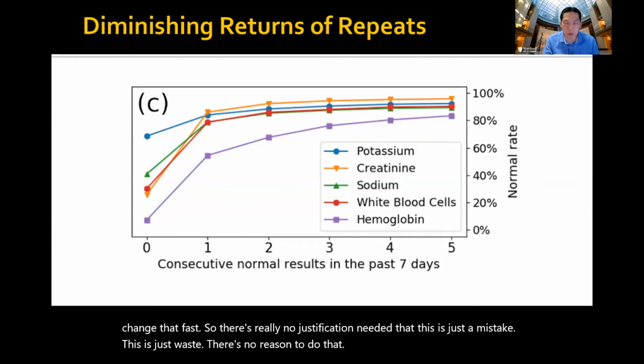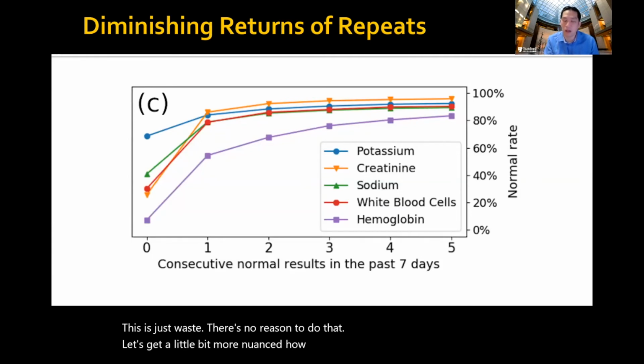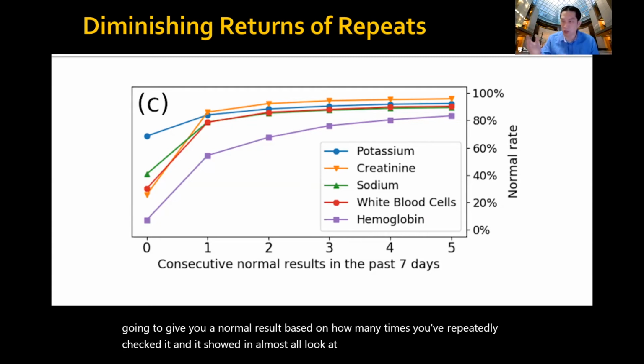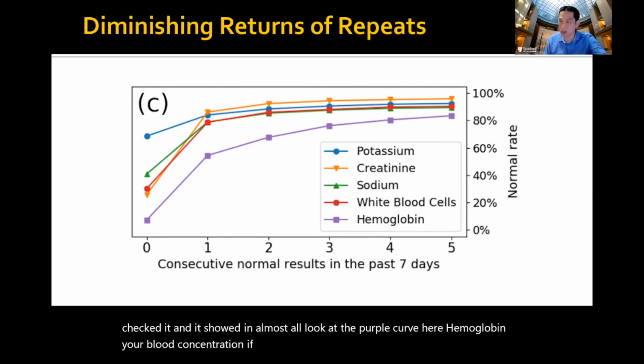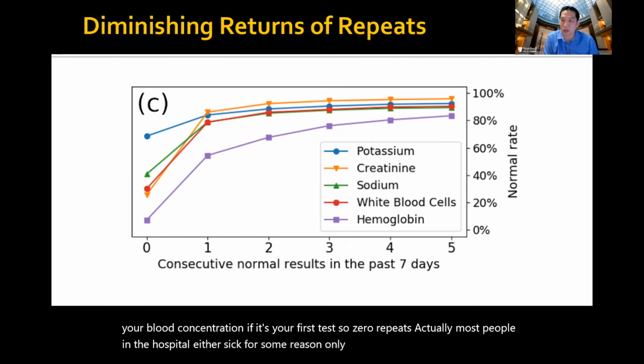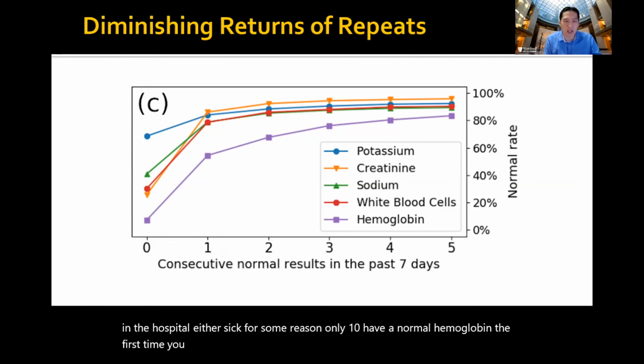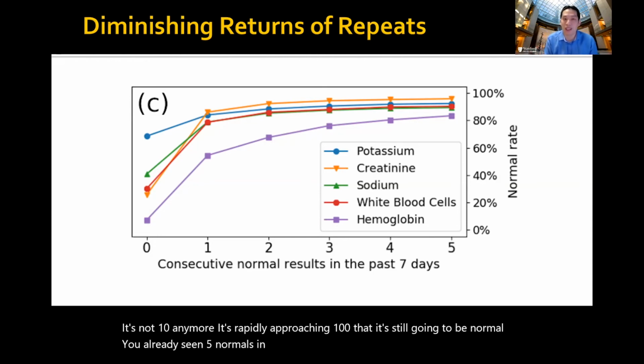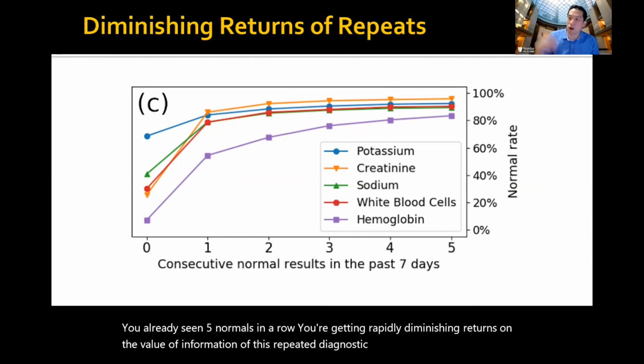Let's get a little bit more nuanced. How about repeat testing? This is how likely a test is going to give you a normal result based on how many times you've repeatedly checked it and it showed a normal result. Let's look at the purple curve, your hemoglobin, your blood concentration. If it's your first test, so 0 repeats, actually most people in the hospital are sick for some reason. Only 10% have a normal hemoglobin the first time you check. But after you've had 1, 2, 3, 4, 5 repeats in a row and they've all been normal, it's not 10% anymore. It's rapidly approaching 100% that it's still going to be normal. You've already seen 5 normals in a row. You're getting rapidly diminishing returns on the value of information of this repeated diagnostic testing, given what you've seen so far on the prior results.